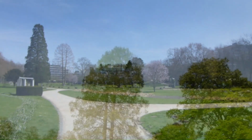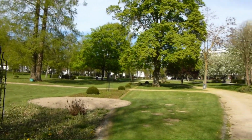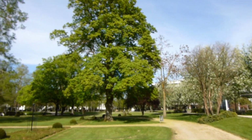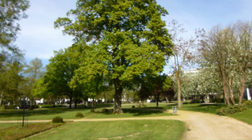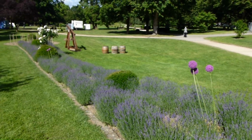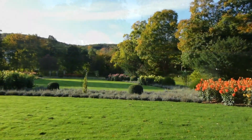That bent tree that you just saw is placed here in the Dahlias Garden, another public park of Bad Neuenahr. And if you see the flower beds here, you can tell that there's also still a lot of work to be done until this garden looks really beautiful again.